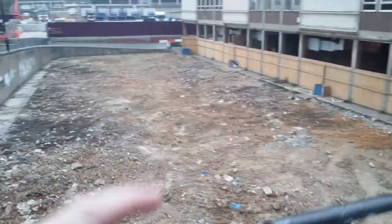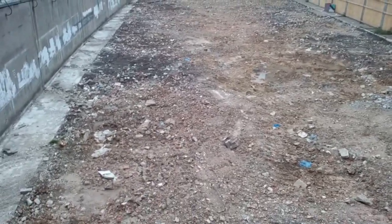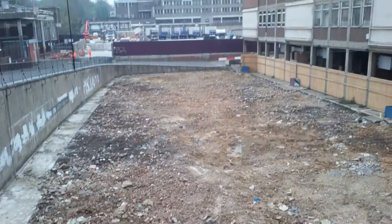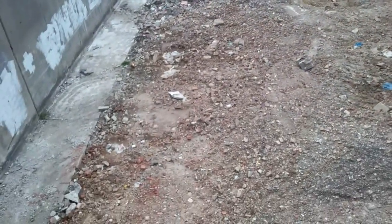College Road Tower. Just a quick update. Did a video on this about 5 months ago, but now they've busted up all this concrete base here, the old car park. So hopefully there'll be some developments on this soon. It'll be a 38 storey tower, if I can remember.